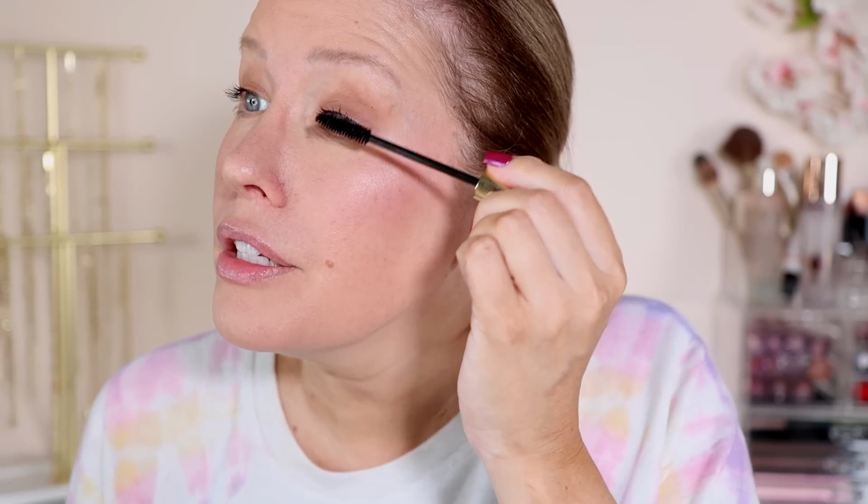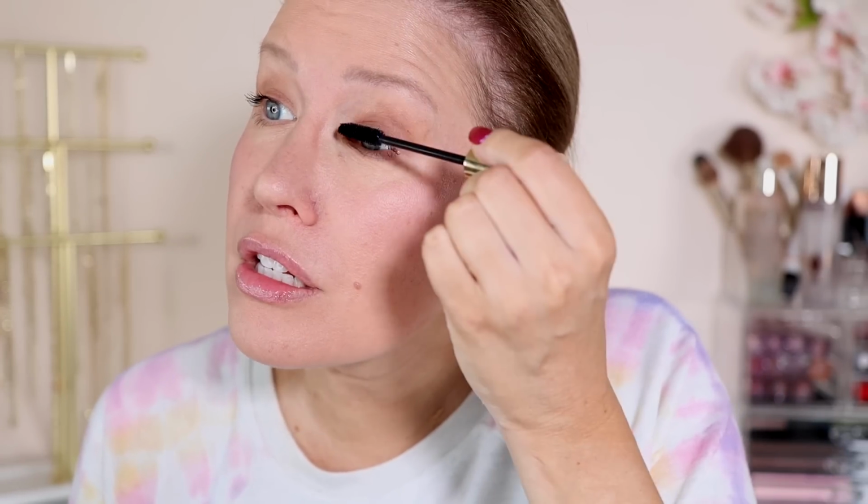If I had a little bit more time, if I wasn't trying to get this done right at the 5-minute mark, I would have added a little bit more. Because when I don't wear eyeliner, which I don't bother with during the day, I do like to have my lashes look as long as possible and as dark as possible. So yeah, it's not that much difference, but as you can see, it can be done.